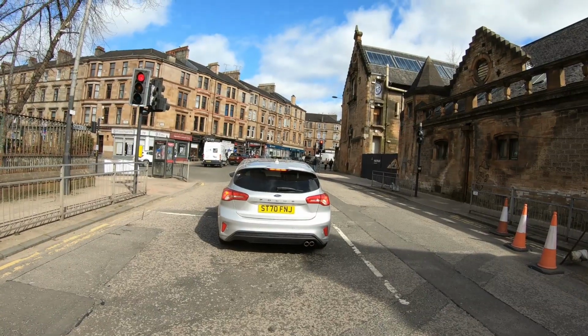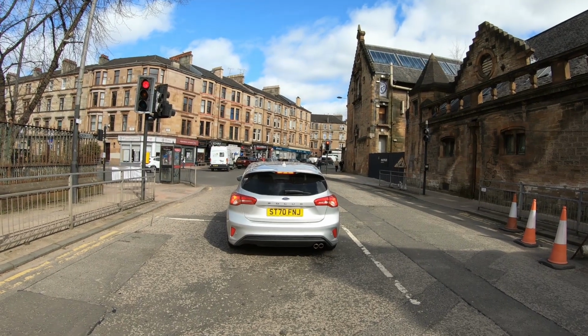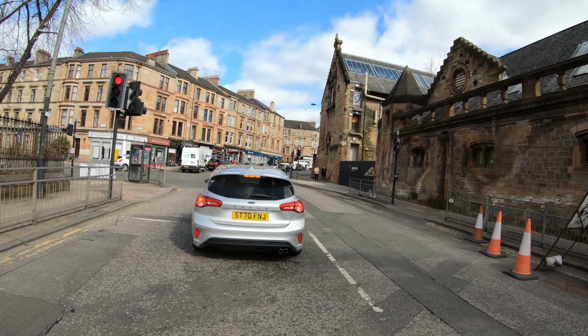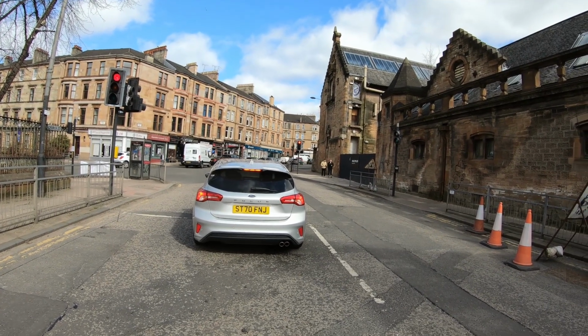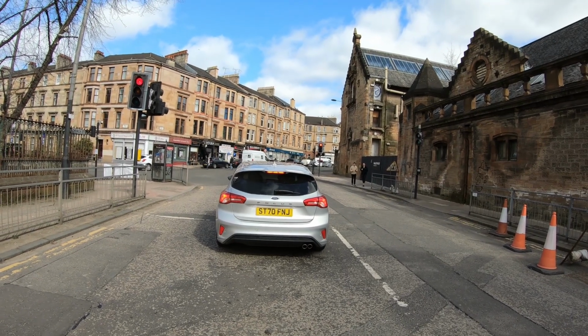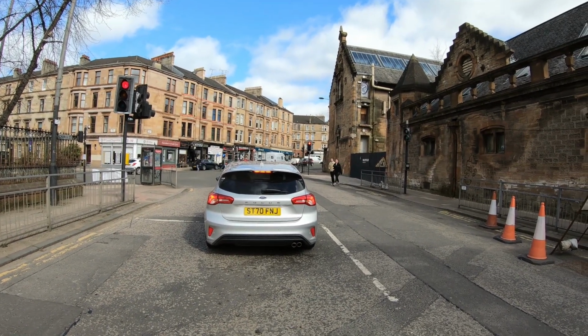So Byres Road is a big sort of shopping road that runs right through the heart of the West End. And it really is where you do your shopping if you're posh. If you're posh, you do your shopping on Byres Road and all the cool shops.